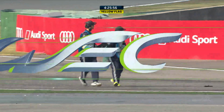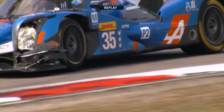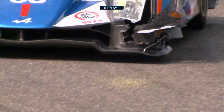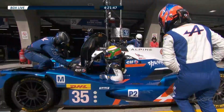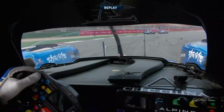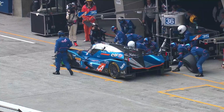Now, is that a bit of blue on that piece of headlight glass? Yes, it is. It's the 35. Headlamp damage on the left-hand side. So he must have run in the back of the Audi when Lotterer was checking up to avoid the two SMPs. It will be a new nose cone then for that Baxi DC car. Getting out. And here's the onboard. He's going to run in the back of the Audi here. Oh, no, he's not. Khaled El Kabezi coming in from the left-hand side. Not Khaled's fault. He was trying to avoid the accident in front of him.